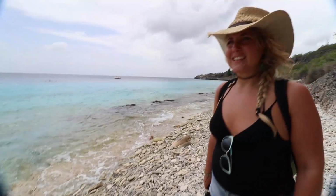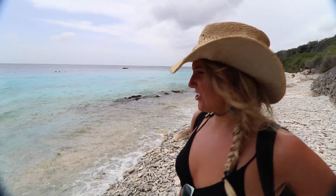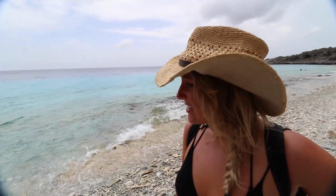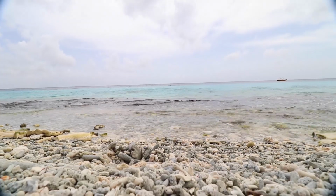I don't want to accidentally stand on a sea urchin. But this looks okay. There's also a sand patch over there that people plop their butts in front of, so that might be the spot. Regardless, you're gonna have to walk across coral to get into the water. That's just it. Bonaire, I don't think, is known for pristine beaches. We haven't found a pristine beach in Bonaire yet. It's the water that it's really well known for.